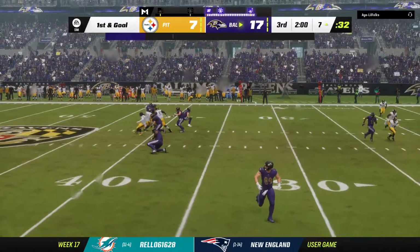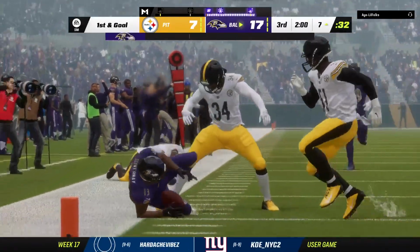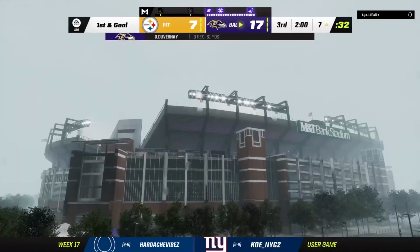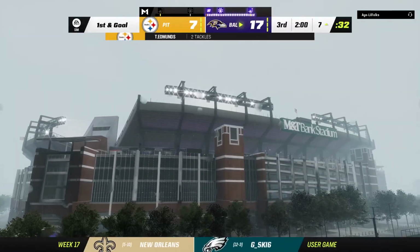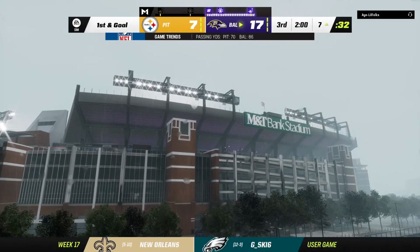Thankfully for the offense, a fortuitous bounce there on the fumble goes out of bounds because they're down here in the red zone. You don't want to lose one there. You don't want to lose one, and the best part, because it went out of bounds, they retain possession, still have an opportunity to put points on the board.